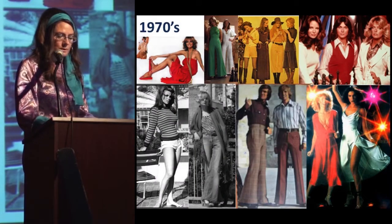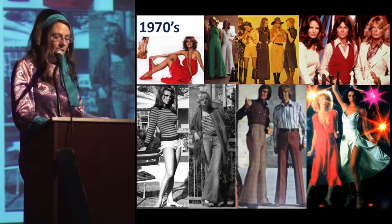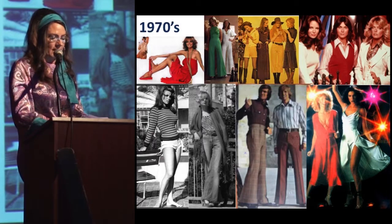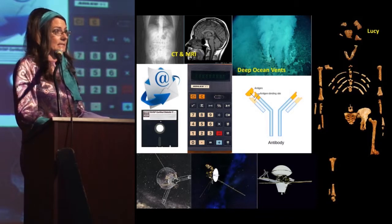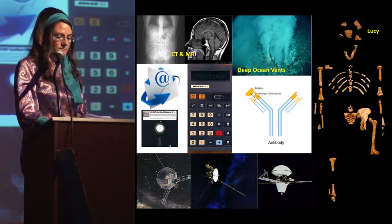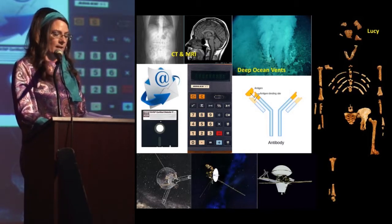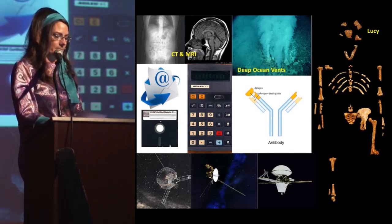The 70s saw a return to three-piece suits with matching vests and wide collar shirts. Clothes were close-fitting on the top with crop and halter tops, looser on the bottom with high-waisted flare trousers. Floral prints were in fashion, as were sweaters and caftans. Makeup was garish and glittery with eyebrows thinly plucked. CT and MRI emerged as imaging methods. Science found life in deep ocean vents. Lucy, our ancestor, was found. America sent multitasking orbiters to study space, discovered the structure of antibodies, produced the pocket calculator, and while you may not have known it, email came to be.